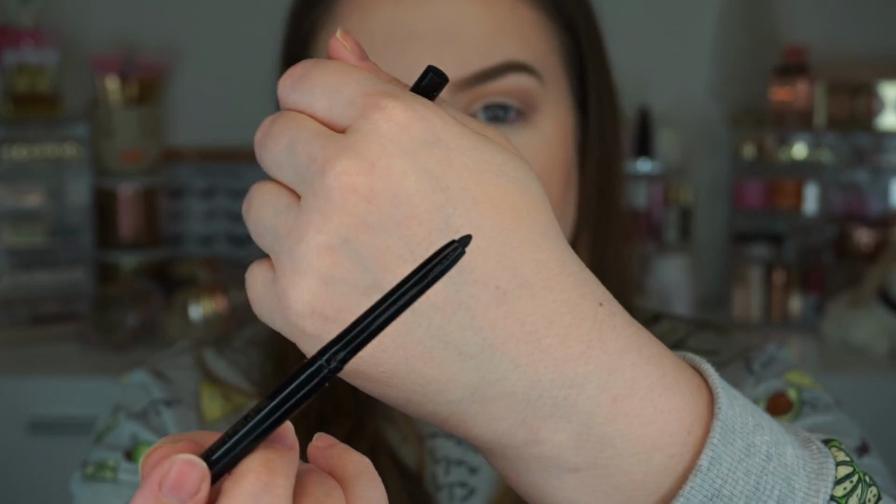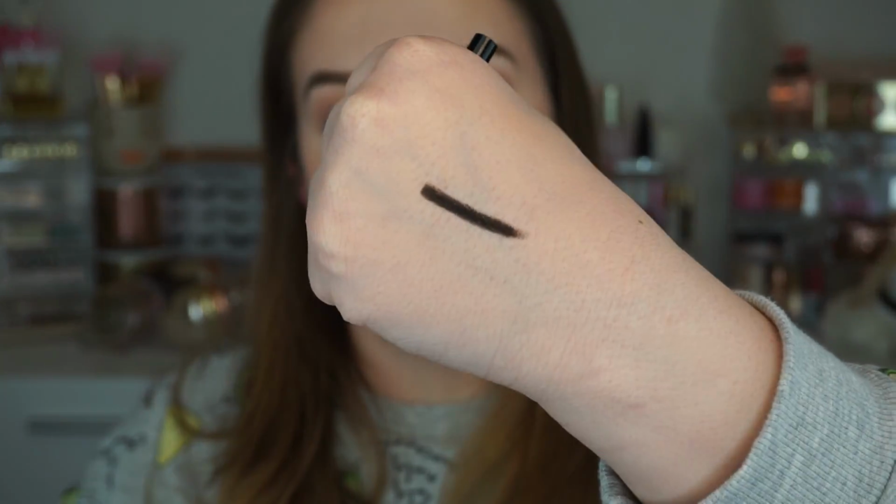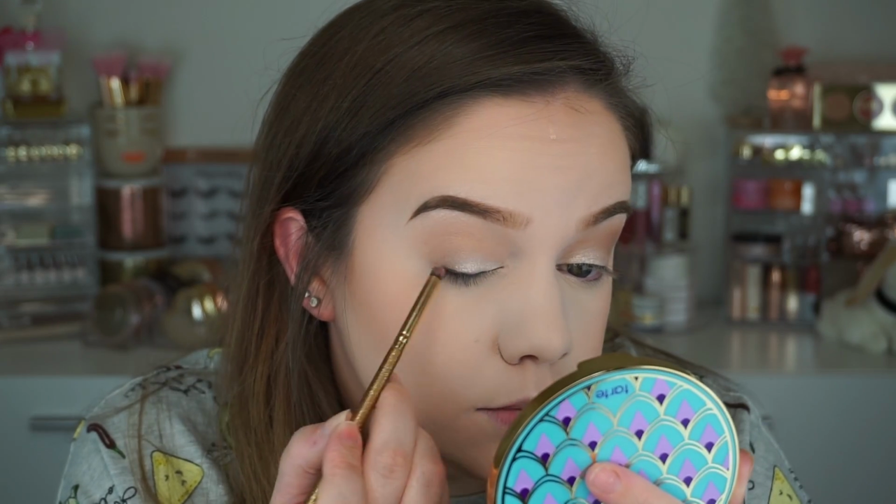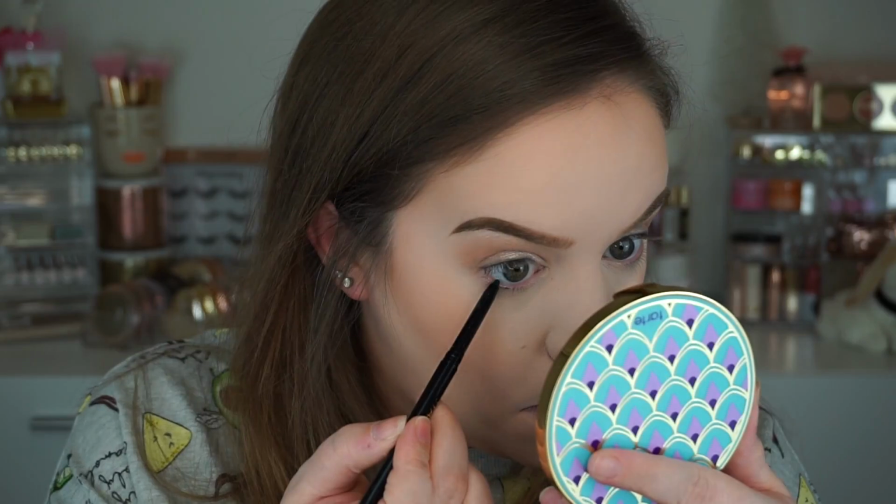Oh, it's in that horrible plastic. So here's our pencil. I usually would not use a black eyeliner just because I have too many. But there's what it looks like. We're gonna try to rescue this look a little bit. I'm gonna smudge it. Okay, I'm gonna take a small brush and smudge that out. I'm gonna try it in the waterline because why not? I'm wiping it off though since I got some eyeshadow on it.